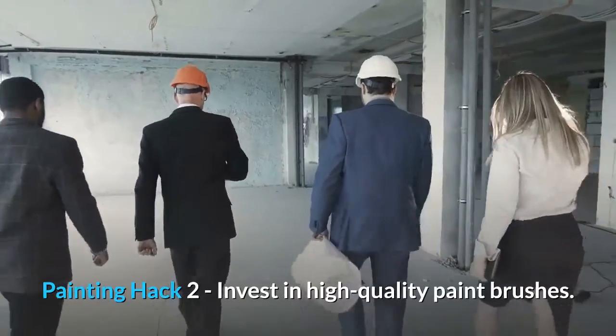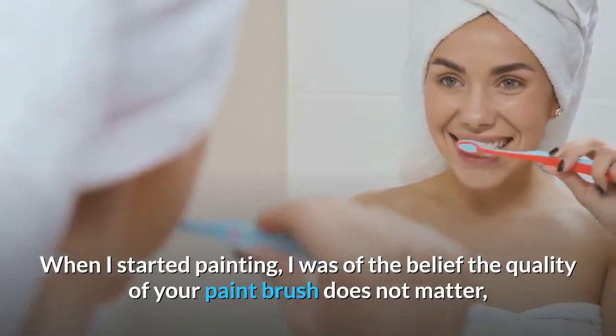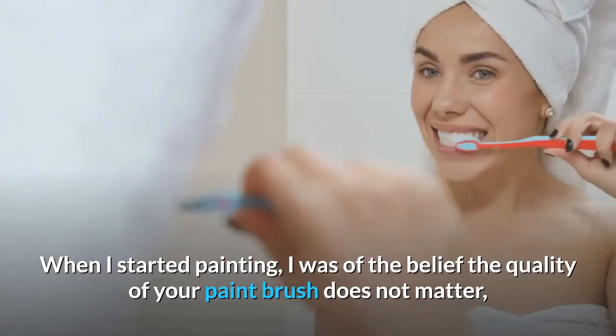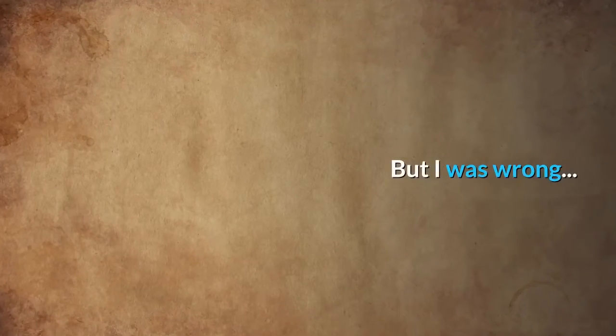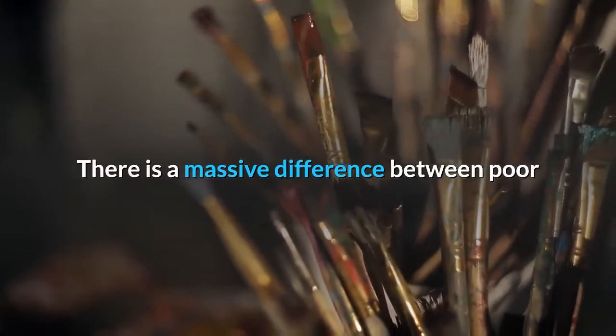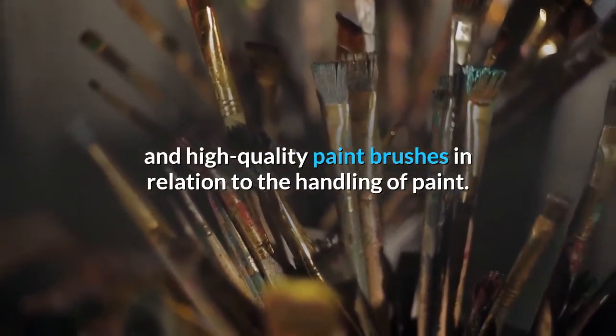Painting hack 2: invest in high-quality paint brushes. When I started painting, I was of the belief the quality of your paintbrush does not matter, but rather how you use it. But I was wrong. There is a massive difference between poor and high-quality paint brushes in relation to the handling of paint.